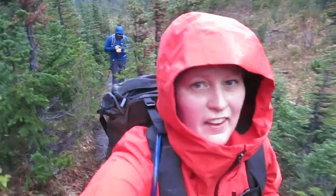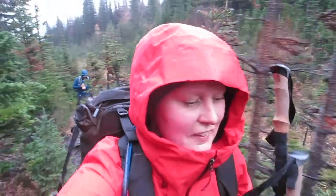Definitely has some rain on now. Getting a little bit wet, but it's not too bad.